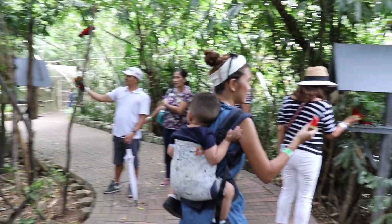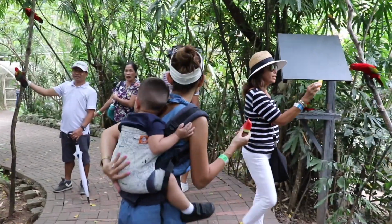So a baby carrier is a lifesaver because I didn't have to worry about Travis getting lost. You go there, you look at so many things, people are just walking everywhere, and it's super scary. I wouldn't imagine losing them even for a couple of minutes. I'm gonna go crazy. So I didn't want to have that experience, so I really made sure that I have my baby carrier with me.